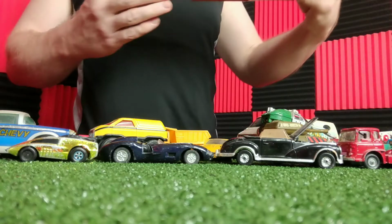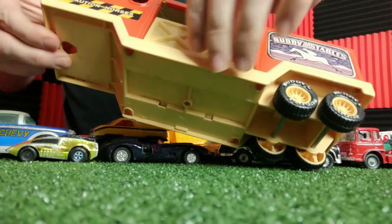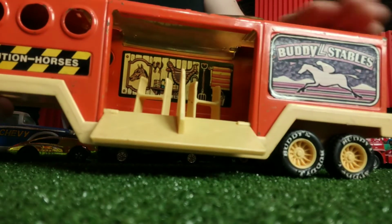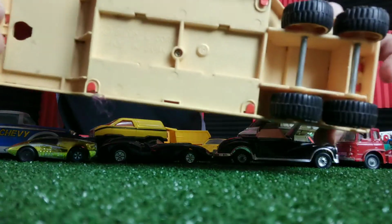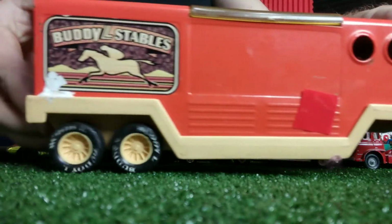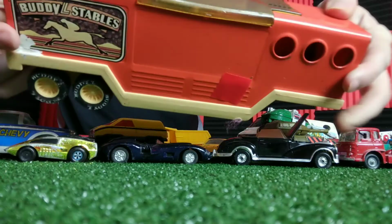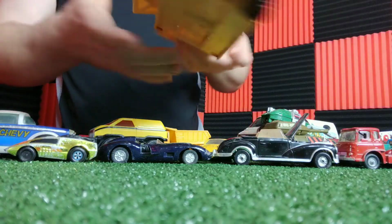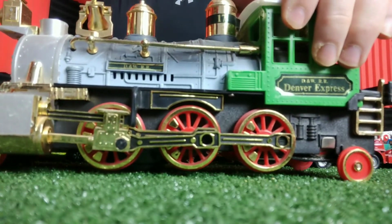I actually still have the stable. Check that out. This is Buddy L. It's all metal, except for the plastic on the bottom. How nice is that? Put little horses in there, and it has a sunroof as well. Caution, horses.